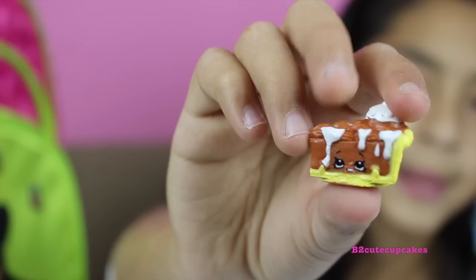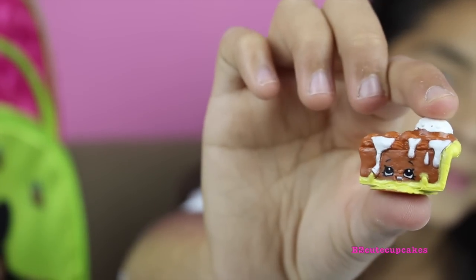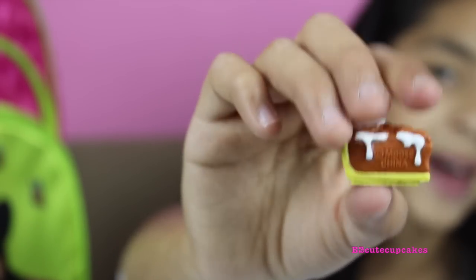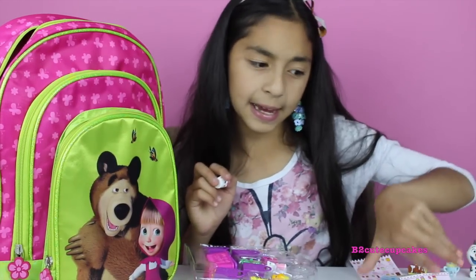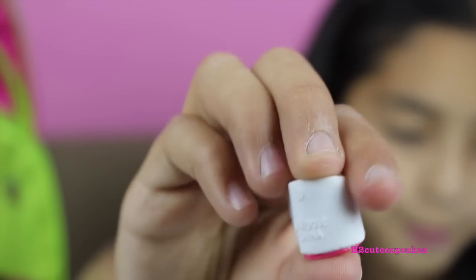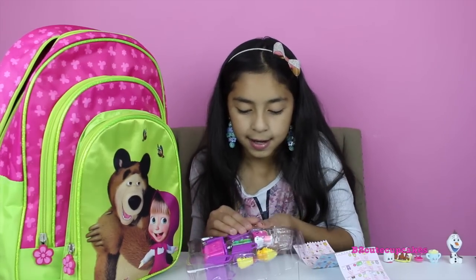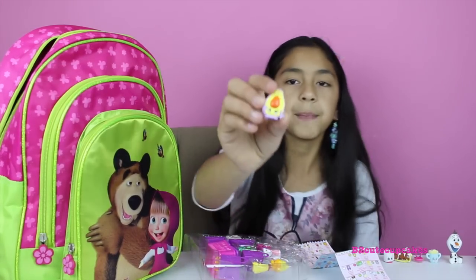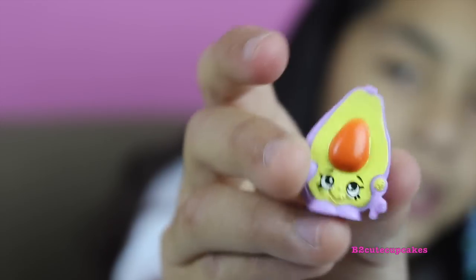We got Pecana. She's so cute and looks so yummy at the same time. Look at the ice cream dripping on the back and on the front. It looks so good. I forgot his name. I think it's Leafy. Leafy, yeah, Leafy. And he's so cute, and he is just a common. And he's toilet paper. Okay, on to our next one. We got Dippy Avocado, and he's purple. Cool, he's just a common.